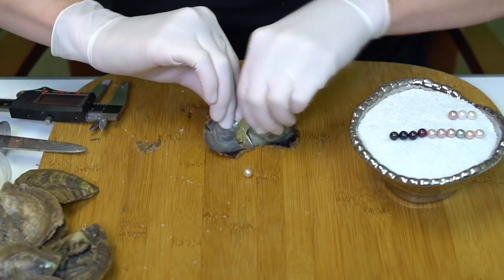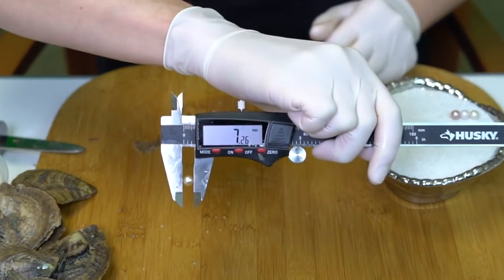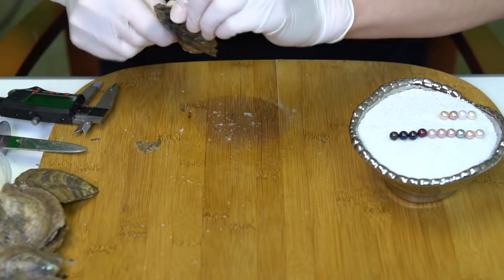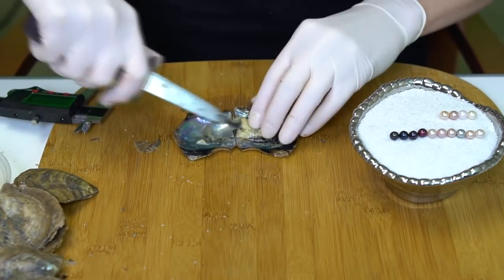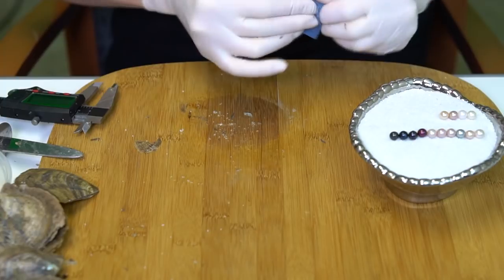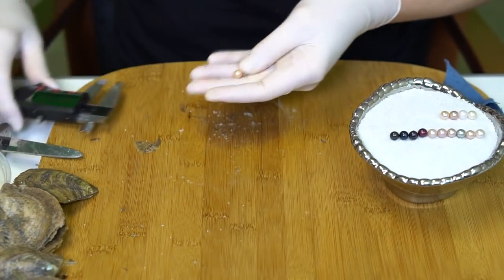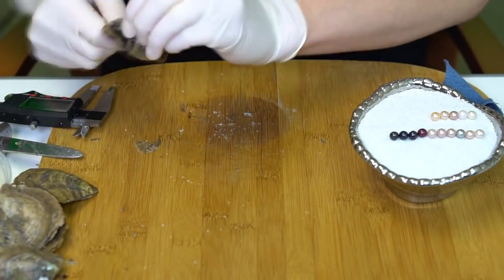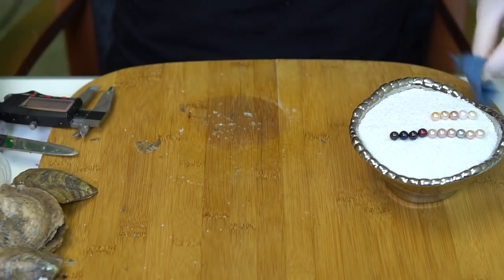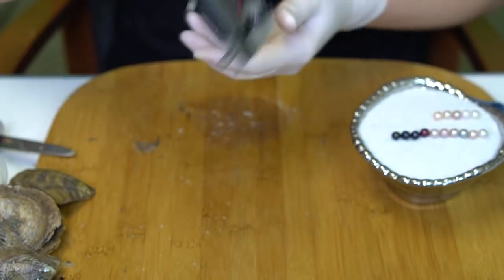We have a really light kind of gold, super, super shiny. Looks like it's wet. It's just super shiny. 7.26. And a peach. 7.27. And a violet. 7 millimeters exactly.